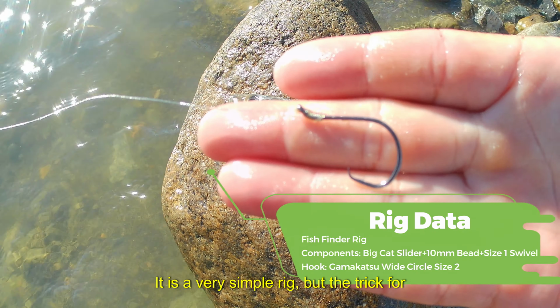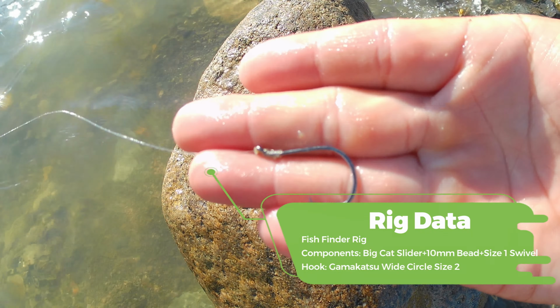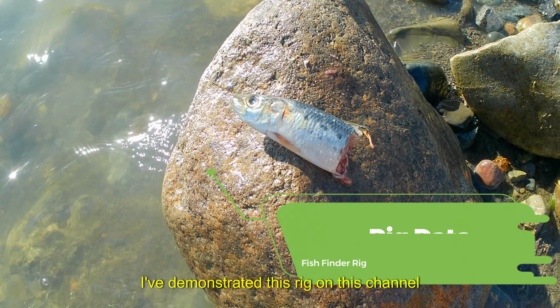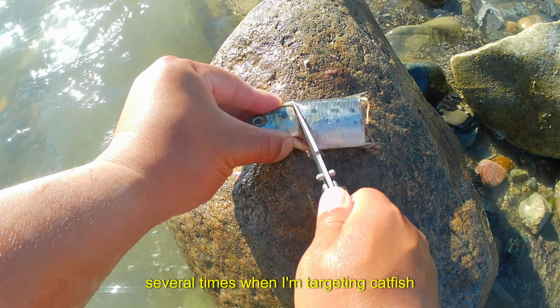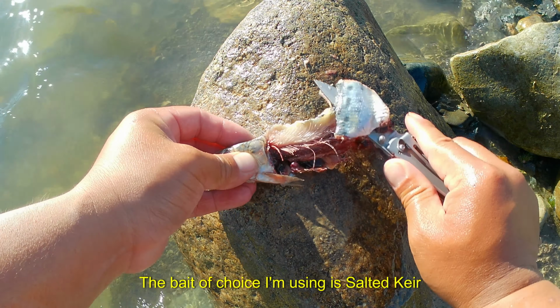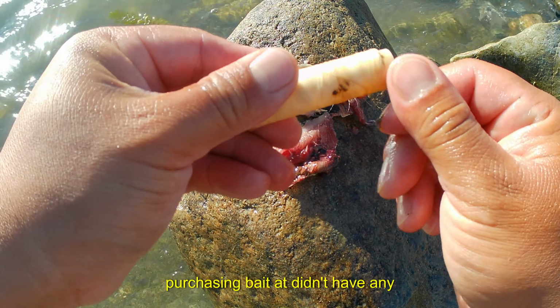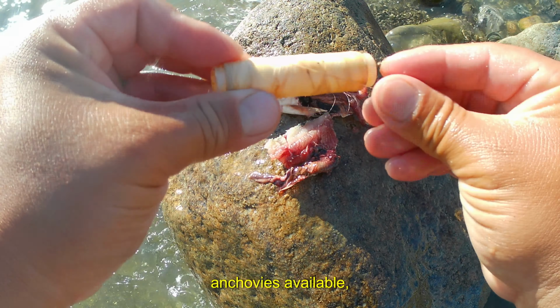It is a very simple rig, but the trick for targeting white catfish is to use a smaller hook. I've demonstrated this rig on this channel several times when I'm targeting catfish and stripers with bait. The bait of choice I'm using is salted Kier sardines, particularly because the store I was purchasing bait at didn't have any anchovies available, so I instead bought sardines.